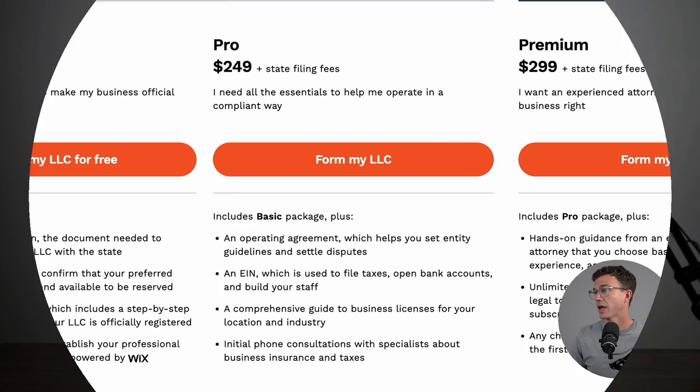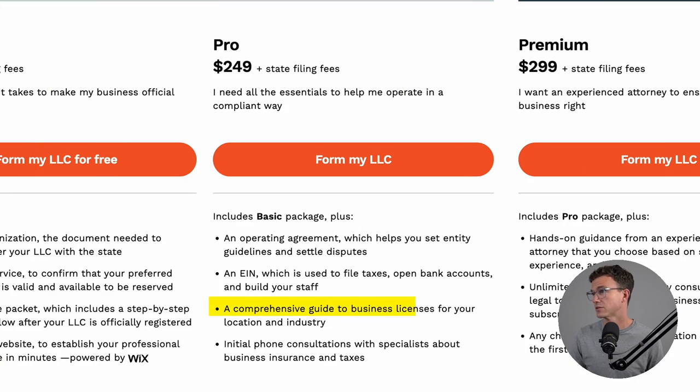To go on further, we have a comprehensive guide to business licenses for your location and industry, and then initial phone consultations with specialists about business insurance and taxes. That to me sounds like they're going to sell me something.